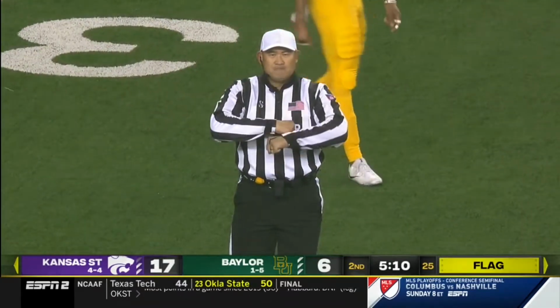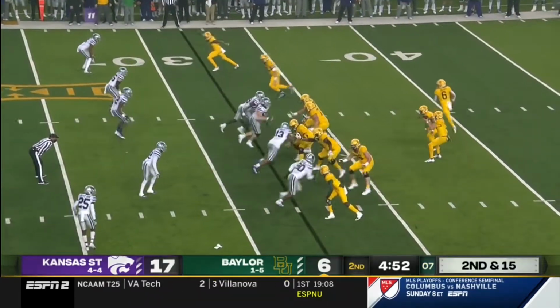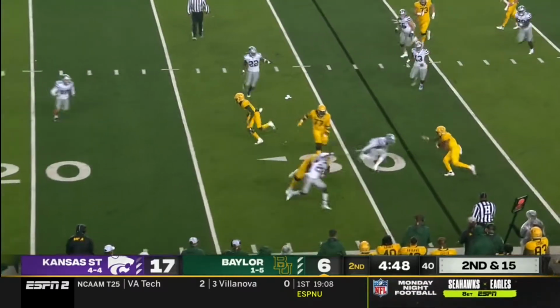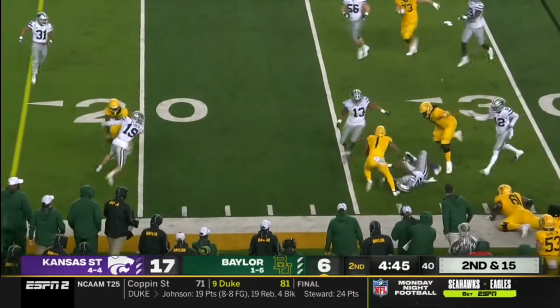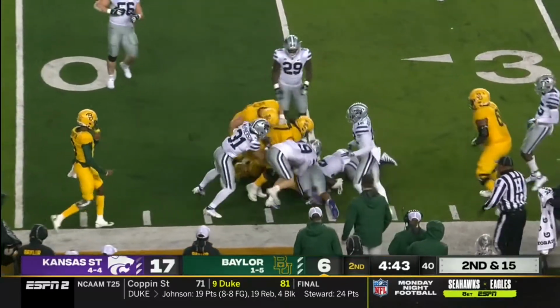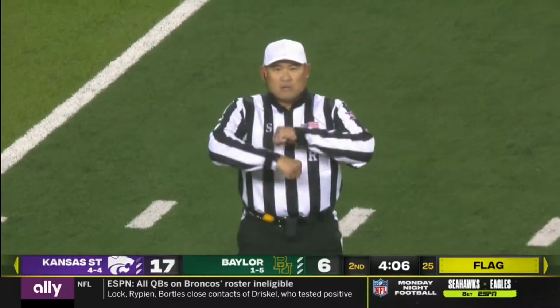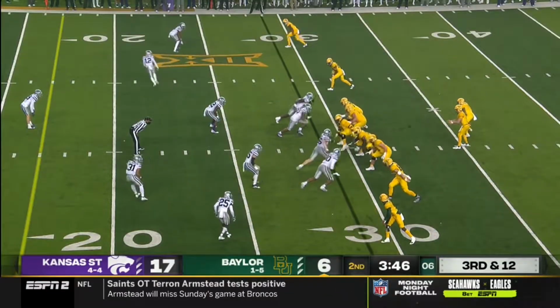False start. Offense. Lining up right now, and certainly we've seen the success he's had on the outside. They'll go screen to try and work against that speed up the field, and this screen goes to Ebner. We've seen him rush from the outside. Here he comes from inside. False start. Offense.